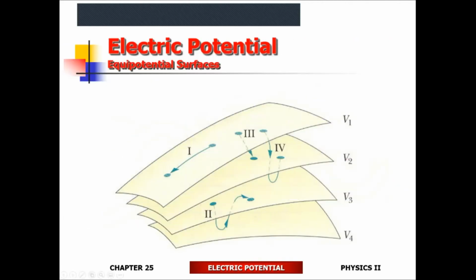These are equal potential surfaces, 1, 2, 3, and 4, that you're looking at. Regardless of where you are on an equal potential surface, the voltage and potential are the same. Moving a charge on an equal potential surface is not going to change its potential energy. That's what it means.